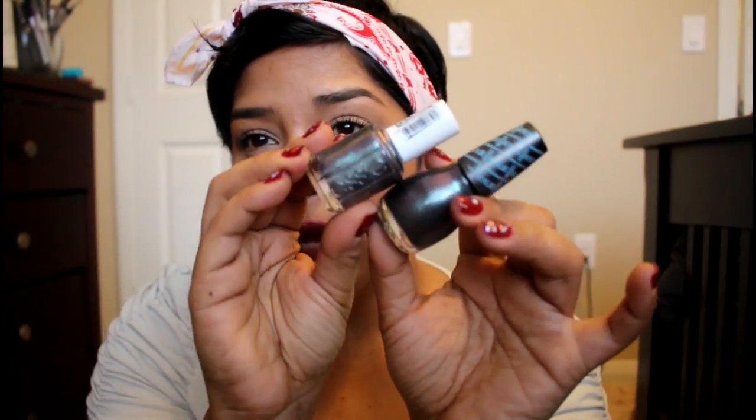So it has this kind of multi-colored or multi-chrome. You see a little bit of green, a little bit of purple, a little bit of pink. And that's exactly what you see for both of them on the nails. There's really no difference. So if you're wanting to pick this one up, I would say just pick this one up instead, because it's like a couple of bucks, I believe.